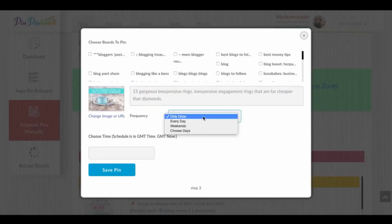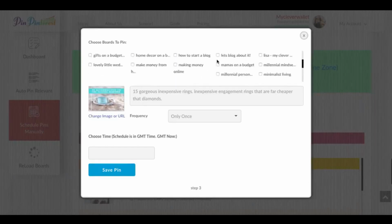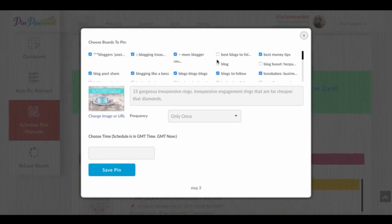Then I can select my frequency. Do I want it to be every day, on the weekends, choose my days? So if I'm pinning this to maybe group boards, I'm probably going to do only once for now because most of them don't want you to pin the same content more than once in a month. So here, this is so great, I can just go through and select all of the boards that I want to share this pin to. Okay, and what's awesome about Pinterest is you can schedule as many pins as you want. I know another site that I signed up for one time, every pin counted. And so the more group boards you were associated with, the more pins you did, the more money it would cost. So with this, I can schedule as many pins as I want.